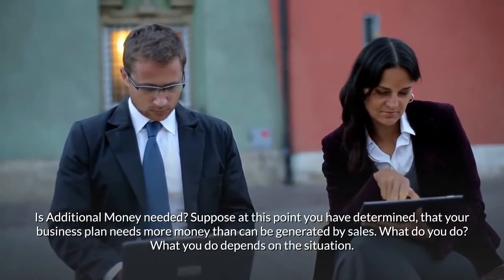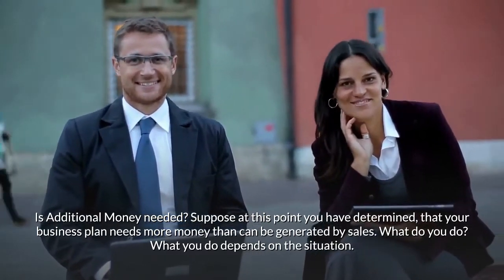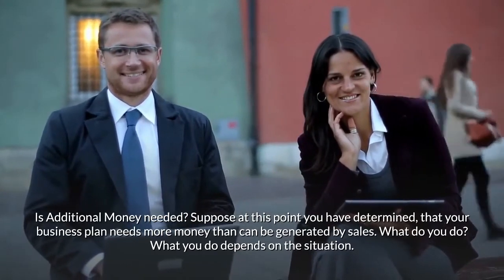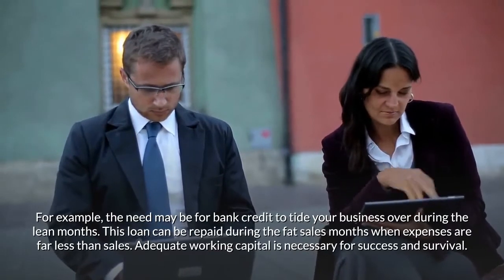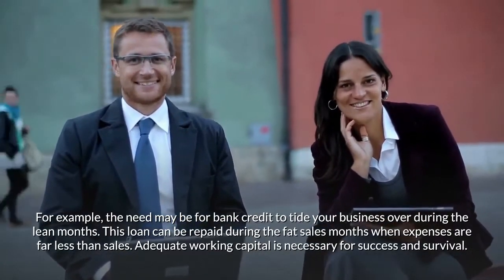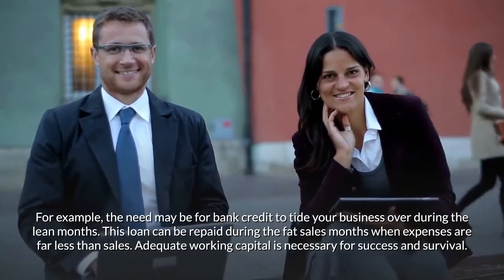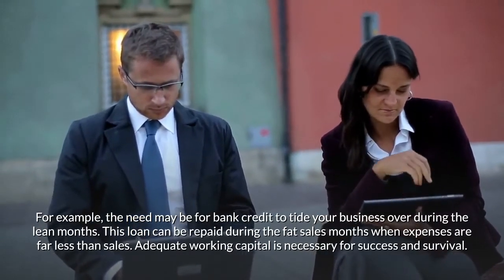Suppose at this point you have determined that your business plan needs more money than can be generated by sales. What do you do? What you do depends on the situation. For example, the need may be for bank credit to tide your business over during the lean months. This loan can be repaid during the fat sales months when expenses are far less than sales. Adequate working capital is necessary for success and survival.